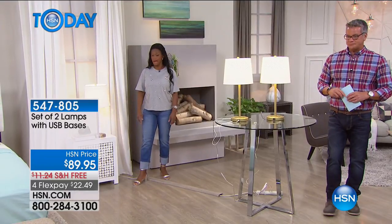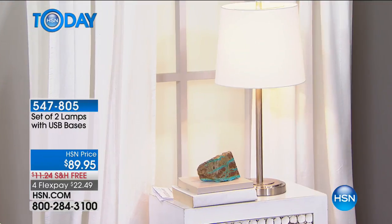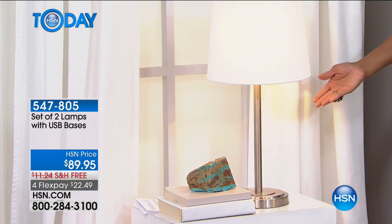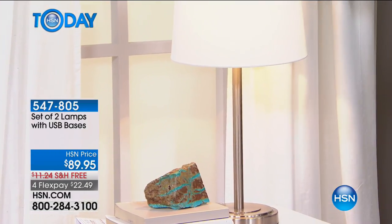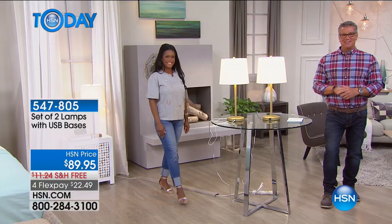Makes a wonderful nightstand table. Perfect lamp for the nightstand. I love lamps. Nice small profile. 25 inches tall, 10 and a half inches in diameter. Perfect. All right. You get two.